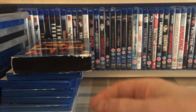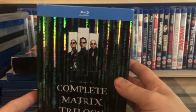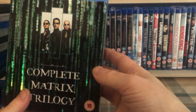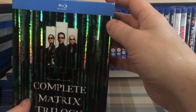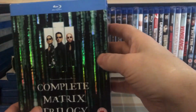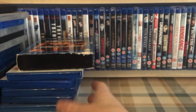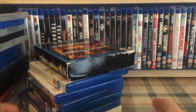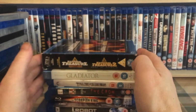And then also for £2, the Complete Matrix Trilogy. I own this already. I got this plain and simply to trade in. CEX are giving £4 cash or £6 trade, so I could double my money in cash if I wanted, but I'm just going to get the £6 trade. So that out of the equation, that lot essentially have cost me £4. So I'm really happy with that.